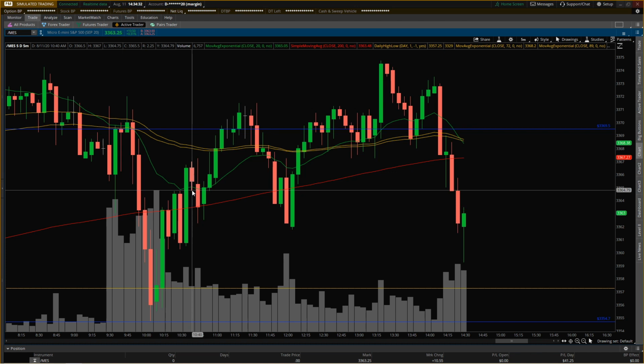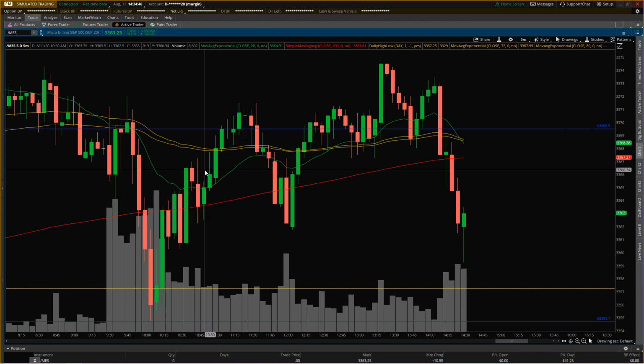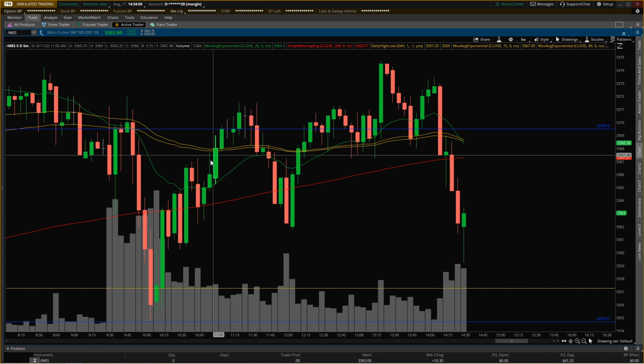And I put in a stop. My stop was just if it closed below it. I didn't want to give too much back or anything. So when it pulled below it and it closed, I took the trade off, which, if I would have stayed in, I was actually right about the trade.